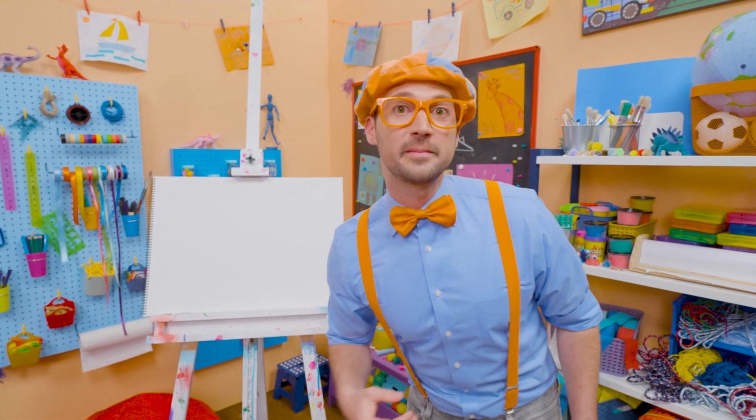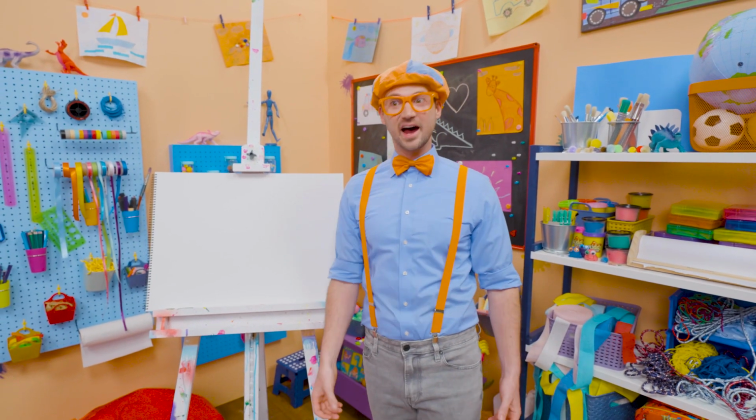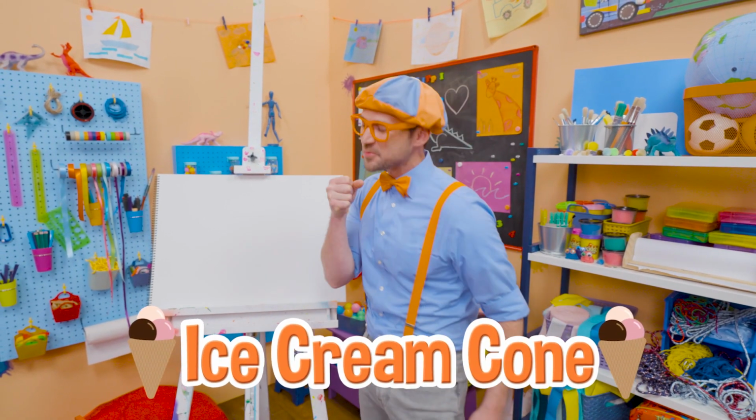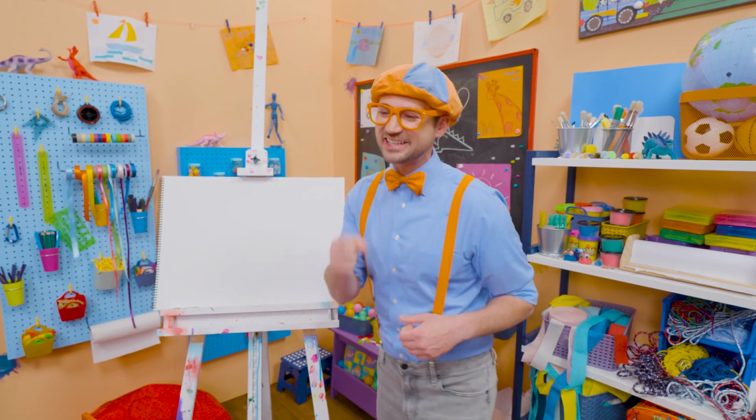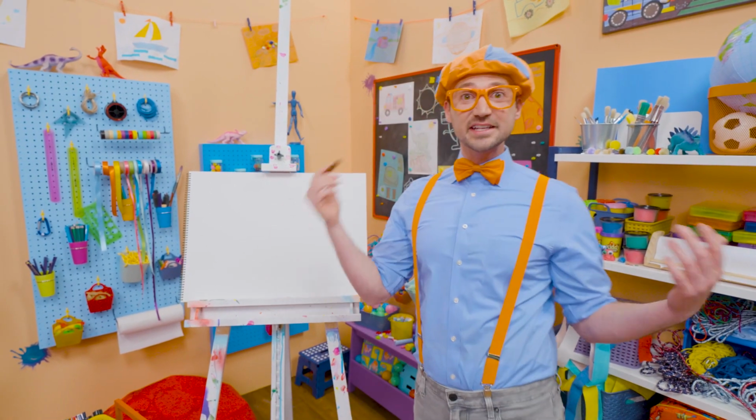Hey, it's me, Blippi. Do you want to know one of my favorite snacks when it's really hot outside? Yeah, an ice cream cone. They taste so good, and it's nice and cold when it's hot outside. Hey, why don't you and I draw an ice cream cone?